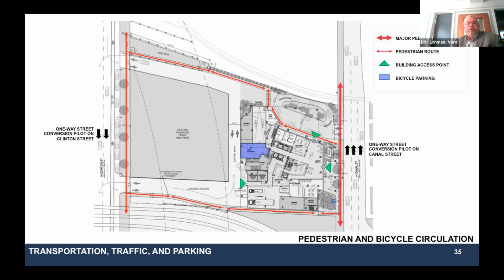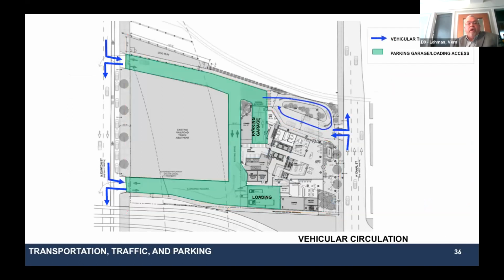Through block, pedestrian walks are provided on both sides of the site to connect Clinton and Canal. Fully enclosed bike parking is provided in the building as well as public bike parking along Canal Street. Clinton and Canal are both converted to one-way traffic flow.